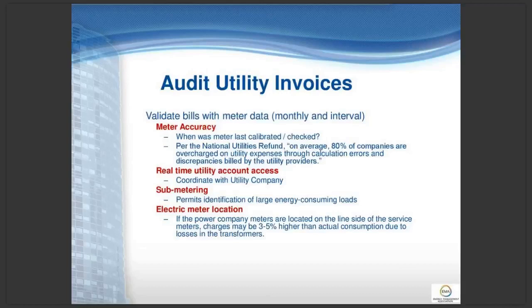The National Utilities Refund is an organization that helps individuals with auditing their utility bills. And they say on average, 80% of the companies that they evaluate are overcharged on their utility expenses through either calculation errors or discrepancies billed by the utility providers. That's why it's really important, and one of the important jobs up front, is to really audit and evaluate the invoices that your customers are paying.